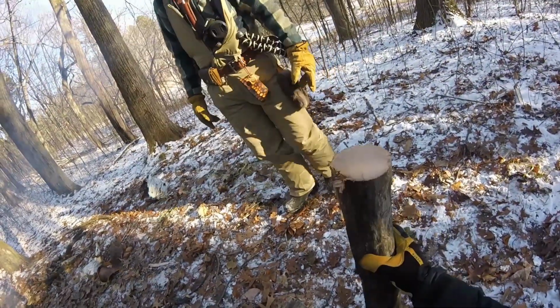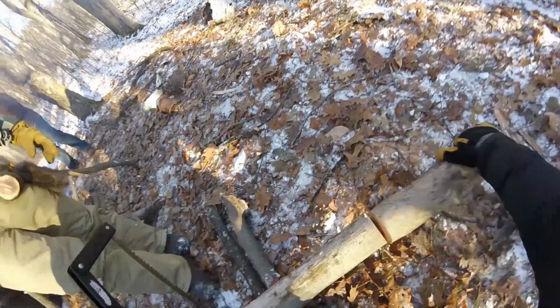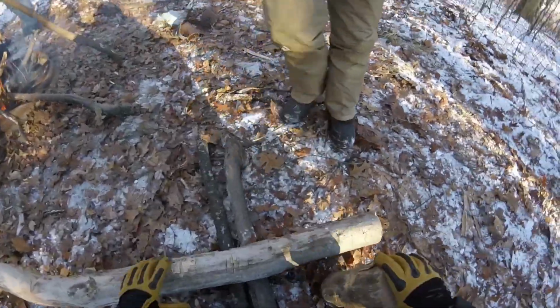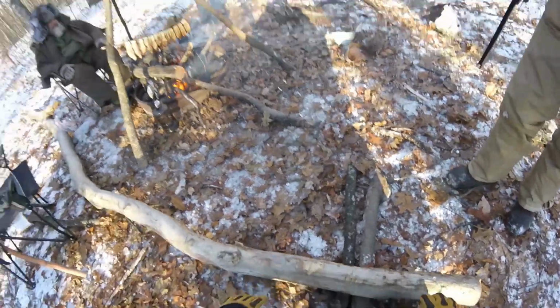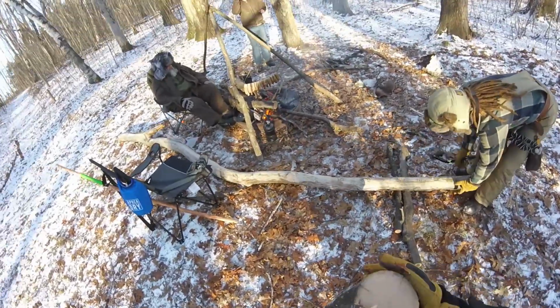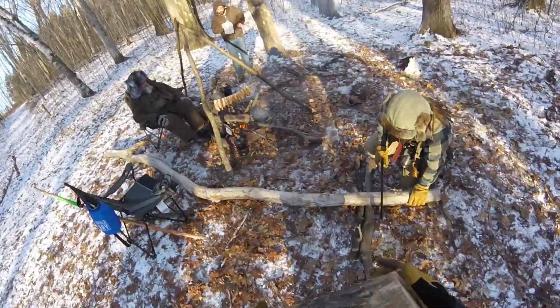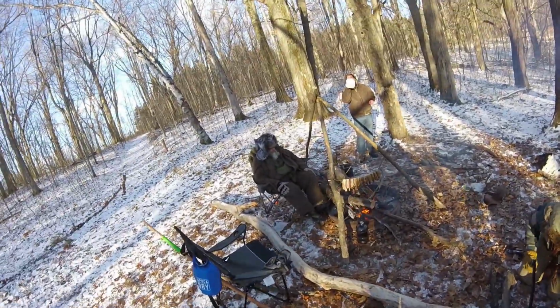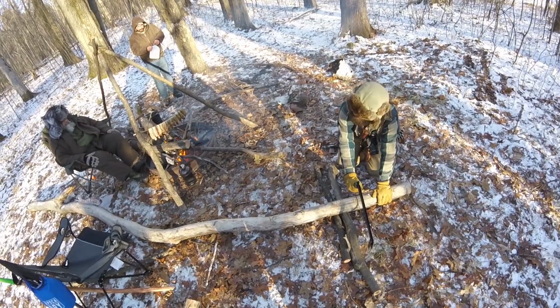Look at how pretty that looks. Yeah. I bet that's not going to sound good. Yeah. Break time? Yeah, sure. I think I'm gonna try to split that with the axe and take my Enzo and make a little feather stick. I need a new blade for sure.